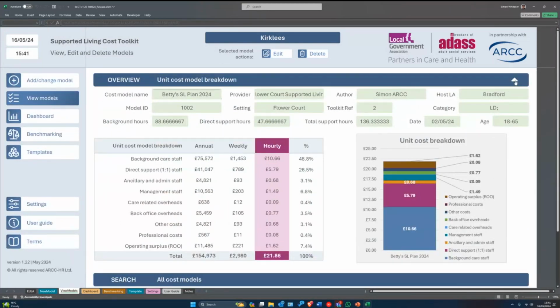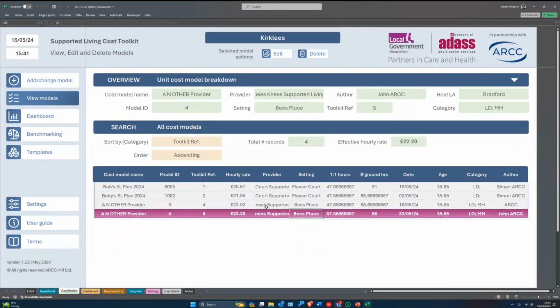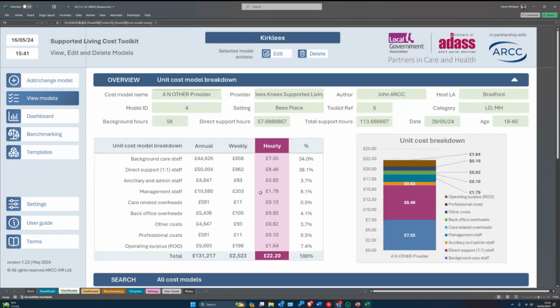There's a little button to hide this if you want to hide that and just look at the top level information. Right, that's the one I'm looking for. Great, I found it. I just want to look at the detail of that now. Okay.